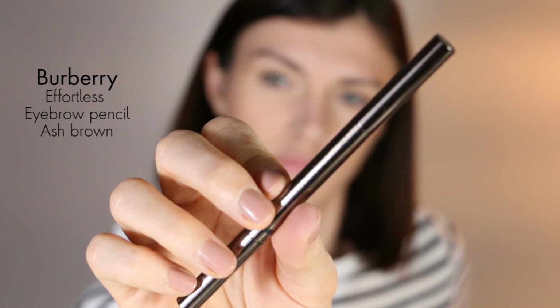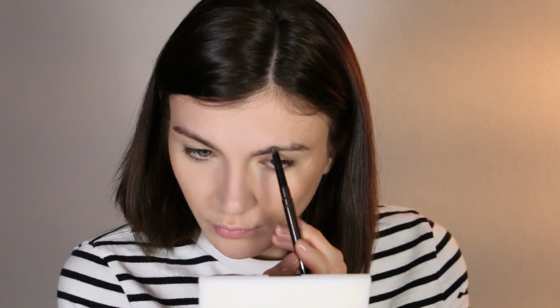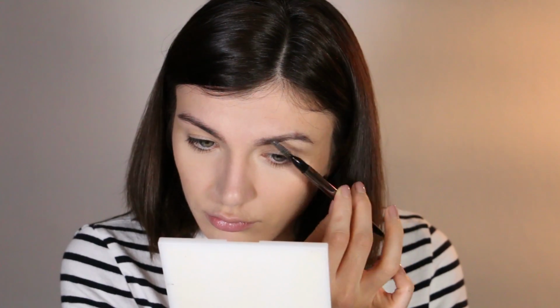For brows, I'm using today my Burberry Effortless eyebrow pencil in the shade Ash Brown. I really love this brow pencil. I have it for a long time. I love the applicator. It's like a rectangle shape, so easy, and it's very powdery. We don't see the texture. I always make sure I brush my brows together after using it.